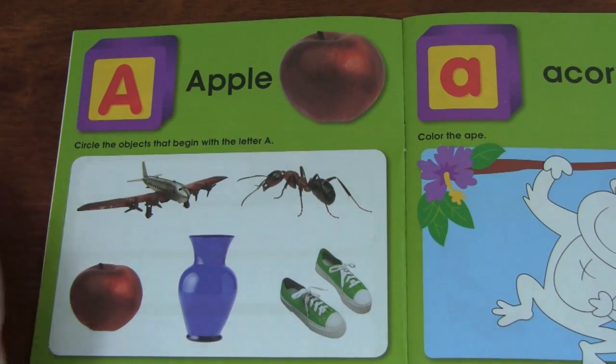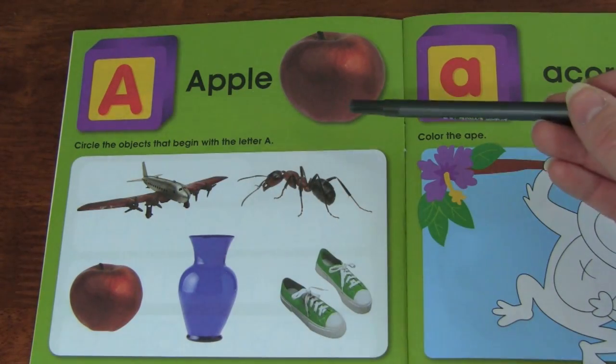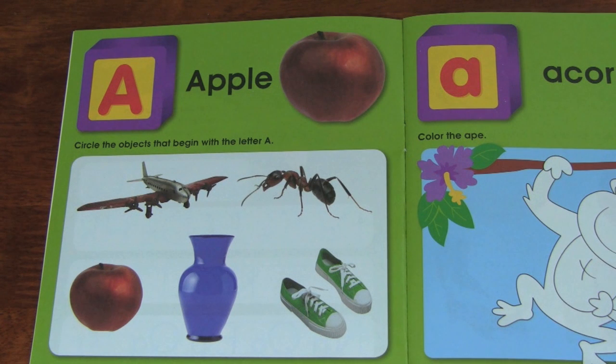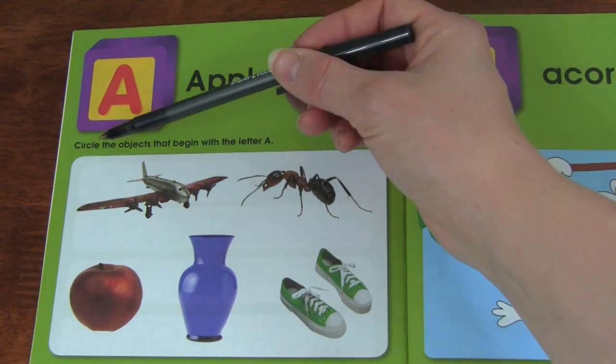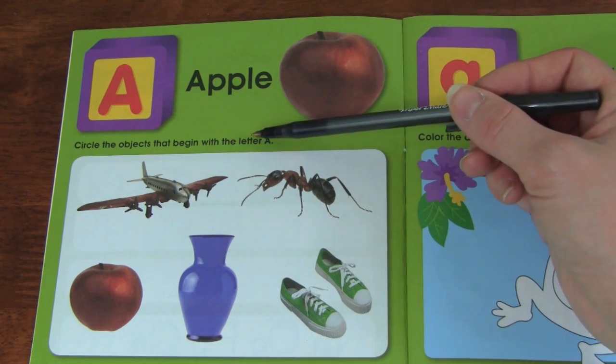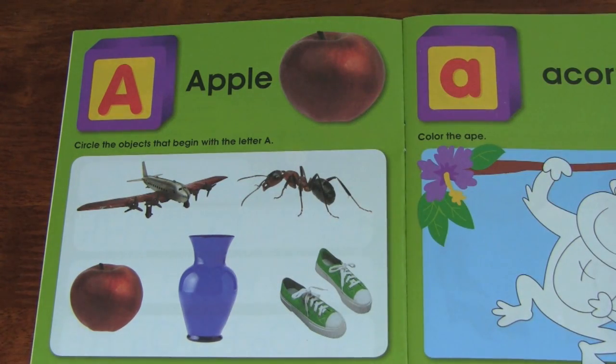A. A is for apple. I love apples. They're so crunchy and juicy. They're so tasty. Apples. Here is the letter A. It says to circle the objects that begin with the letter A.